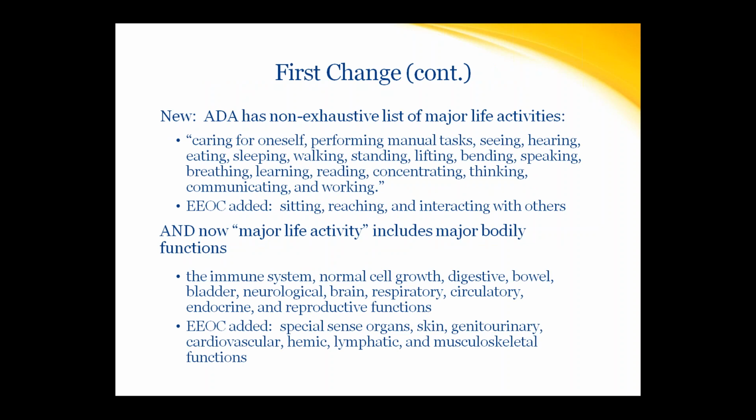And so it's easier to see how many of the activities, if not all of the activities that employees engage in on a regular basis are now going to be considered major life activities. But the amendments went further and said major life activity also includes major bodily functions. So this is brand new, something that wasn't in the old law at all.